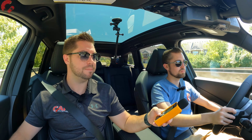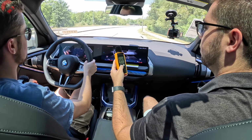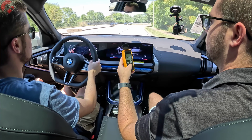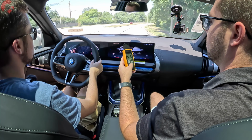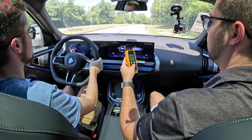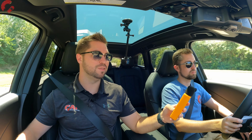All right, let's get our sound level reading going at 55 miles per hour so we can see how quiet this X3 is. Wow, that is very good, guys. 50.9 decibels is what we settled in at as our sound level reading here in the X3 30 model.